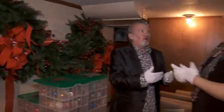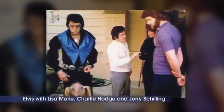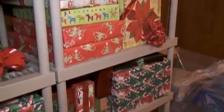I've seen the door, but you've never been inside. Never got to be in here. Not a lot of headroom. It was fine for Charlie, though. Jerry was a little taller. Jerry probably bumped his head a few times on that. But this is an amazing room because what it's used for now is what it was used for when Elvis was here.